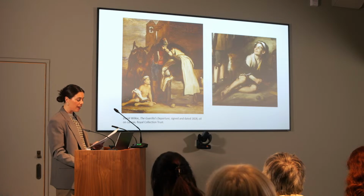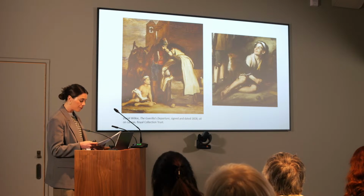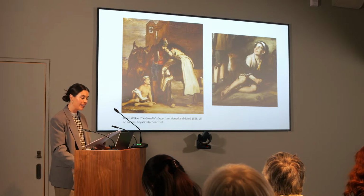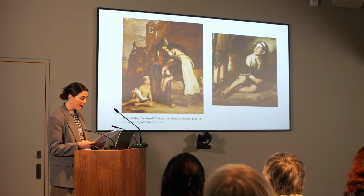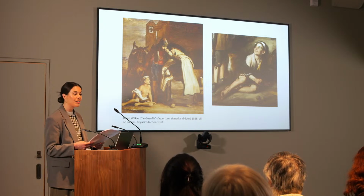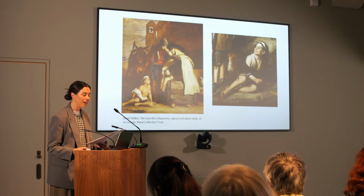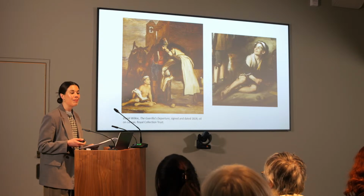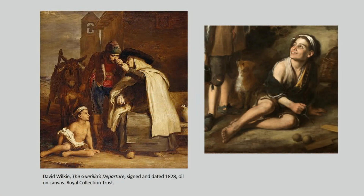I couldn't help but show here on the left Wilkie's painting of the Guerrilla's Departure, one of four works that were acquired by King George IV in 1829. And as Claudia Hopkins has recently highlighted in her writing on Murillo's reception through British artists, Wilkie is quoting here from the seated figures in the Dulwich Murillos, something also noted by the contemporary press when it was displayed for the first time at the Royal Academy. So we have the seated boy here, which is quoting from the seated child in An Invitation to a Game of Argolla.